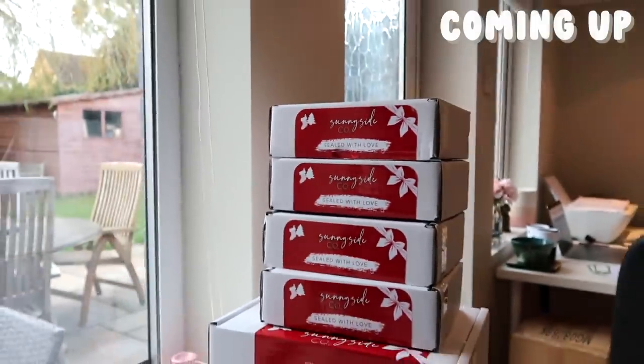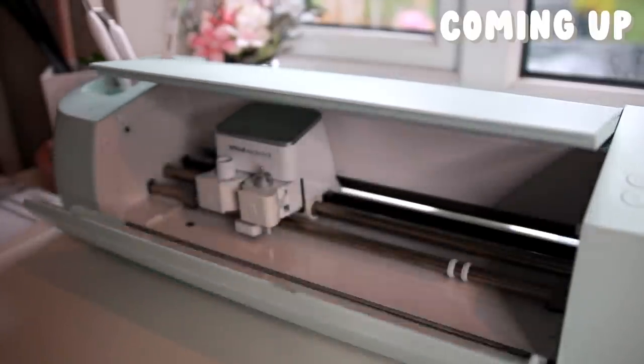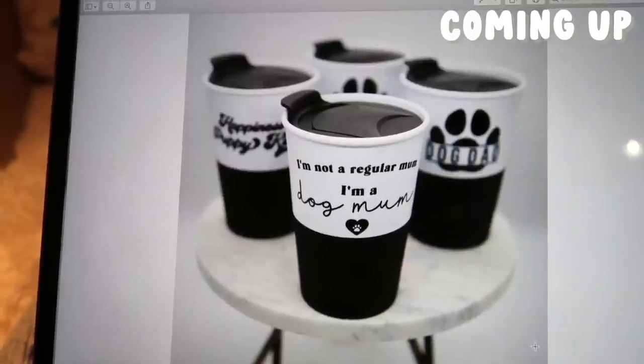Some brand new samples are here. Even if I do say so myself. One of my favourite parts of owning a small business. Look at how beautiful this machine is. Yay! Well chuffed with that. That's what it's like doing this on your own. That's exciting, isn't it?